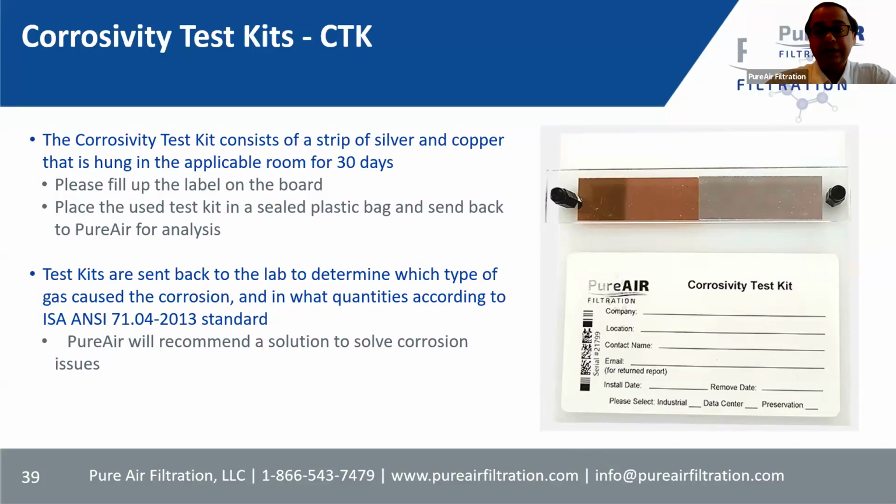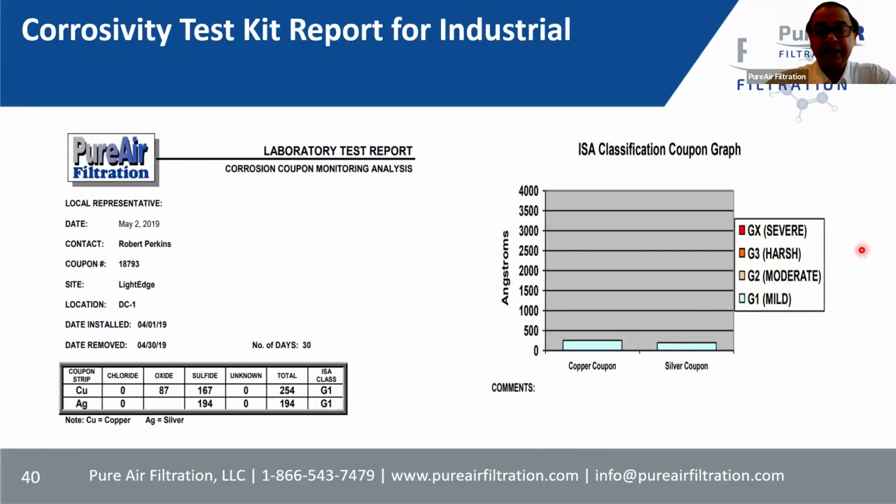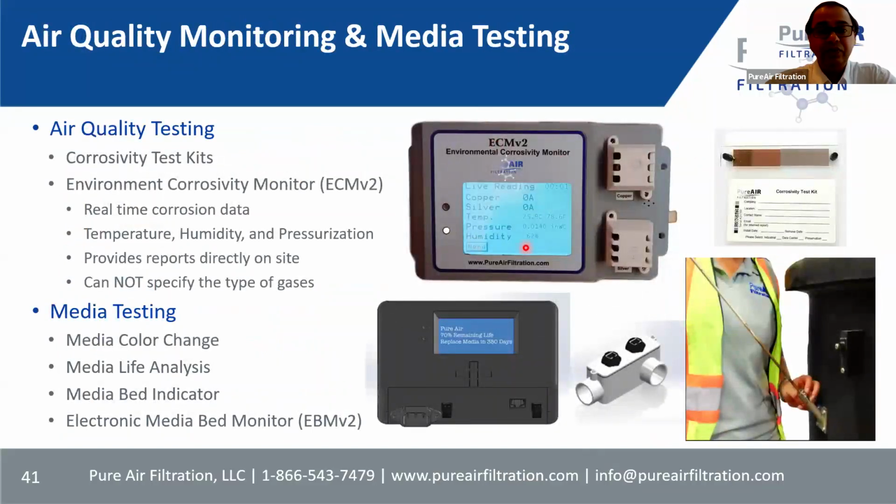The report will show whether it is a GX, G3, G2, or G1 condition. Based on your requirement, we can propose a solution: our equipment, our media, and our online monitoring system. In the online monitoring system, we have ECMB2, where you can continuously monitor the room condition. This is a real-time corrosion monitoring system. We can also monitor temperature, humidity, and pressurization, and provide reports directly on-site.